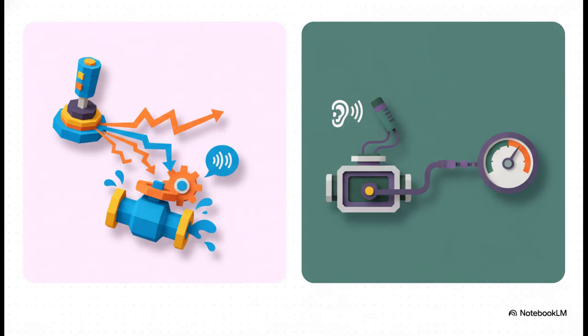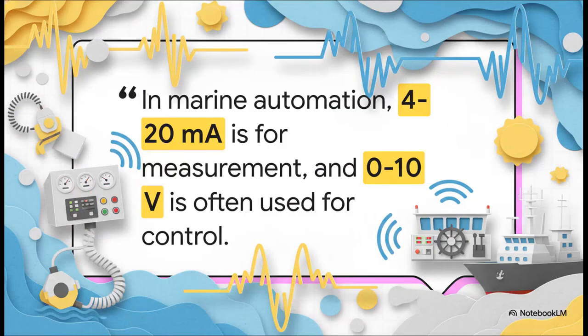And this right here, this brings us to the biggest takeaway of the day. It's so important. The 0 to 10 volt signal is best for control. It's for telling a valve actuator or a pump what to do. It's simple, it's fast, it's perfect for giving commands. On the other hand, the 4 to 20 milliamp signal is best for measurement. It's for listening to what a sensor is reporting, because it's tough, reliable, and accurate over those long distances. If you're a student, a technician, or just curious, this is the one sentence to tattoo on your brain. This is the golden rule that governs so much of how these incredible systems are designed. One signal is for listening, the other one is for talking.